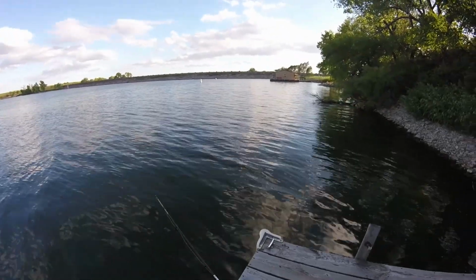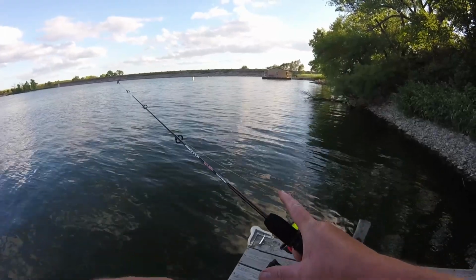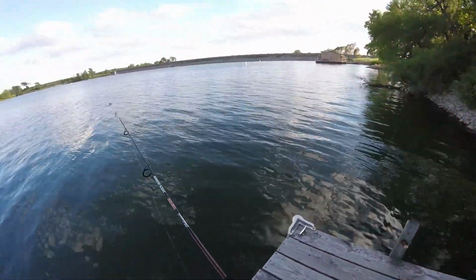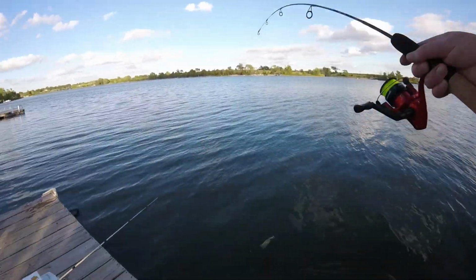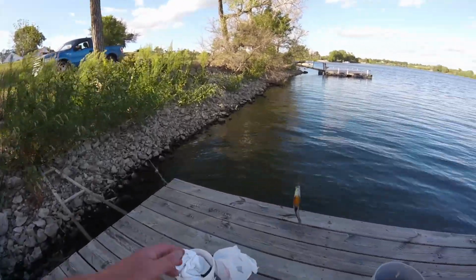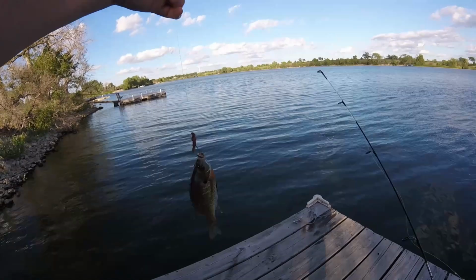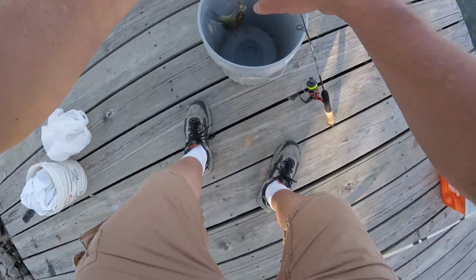Yeah, a little bit. I'll break out the little light I got. It's about that big. It has a little kickstand on the back of it. If I catch one, I can put it up on the dock behind me and turn it on, and hopefully it lights up enough. Oh, there's one. There it is. Bluegill. Now see, I caught that one when I wasn't paying attention, because I just let it sit still. You had time to eat it enough. Whoa, sucker.